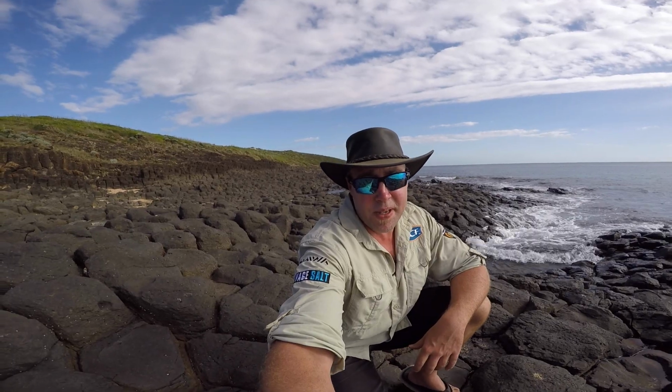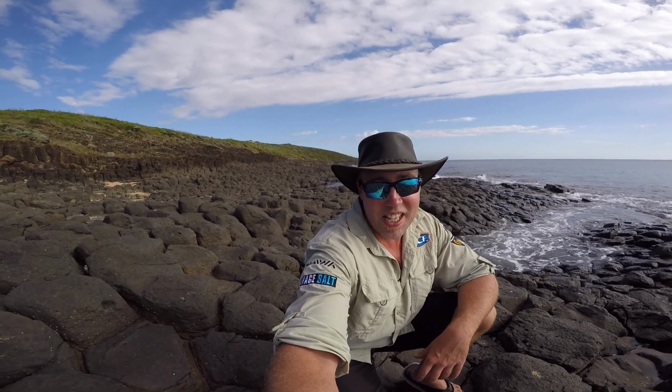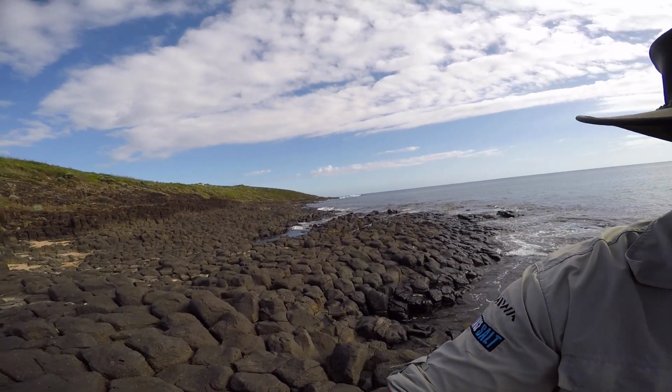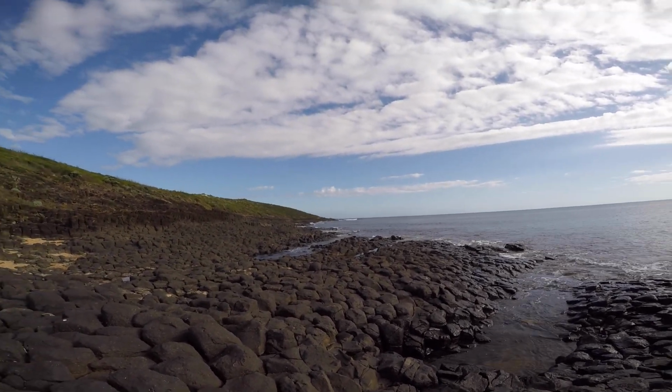So we've made it back to the stepping stones. Now we're just going to have a little flick around here for some herring, stuff like that. Save the salmon fishing for tomorrow down at Jasper Beach. I'll give you a quick little look around. You can obviously tell why they call it the stepping stones, with all these black rocks lying around.